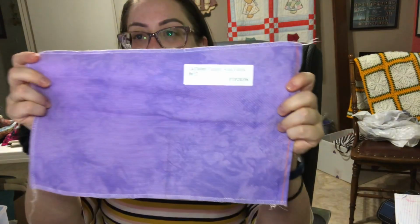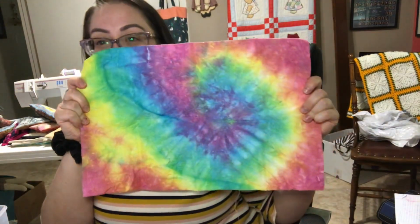This is 14 count Flapper from Picture This Plus. Really nice purple. A little piece. The last two pieces that I've dyed, this is a traditional tie-dye swirl 18 count fabric that I dyed. I love it and I don't know what to put on it, but I absolutely love this.